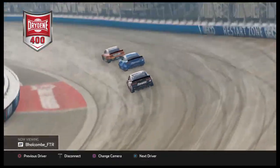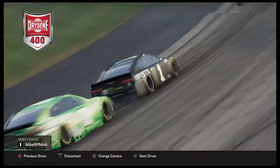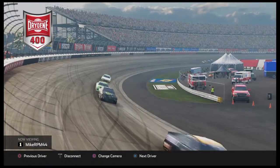That might be the case. I actually don't have the information on that there. I want to give number 37 worries car a shout out though for doing that. Meanwhile, let's go back up to this battle brewing for 2nd place there.